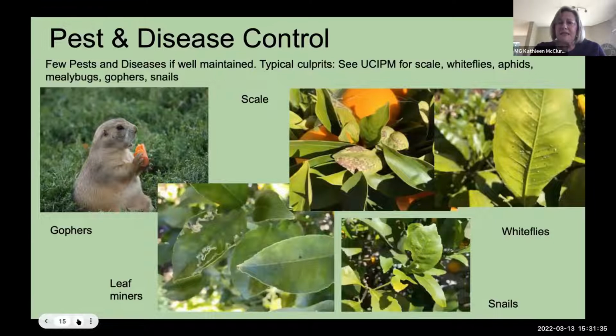Now, the next thing is to think about pests and diseases. And I have to tell you, these photographs are right now from my garden. I basically got them all except for the gopher. There's our little gopher on the left, and he's eating a carrot. Well, they love the roots of young citrus trees.